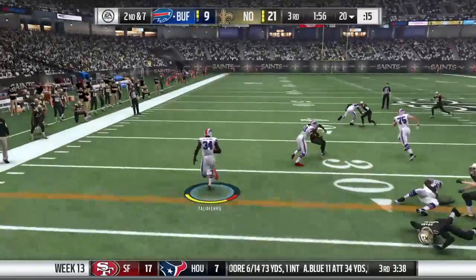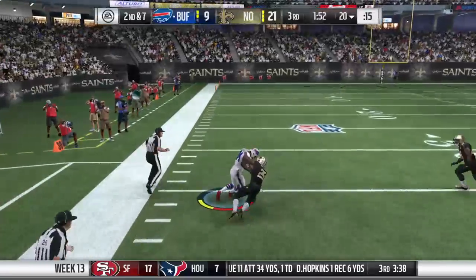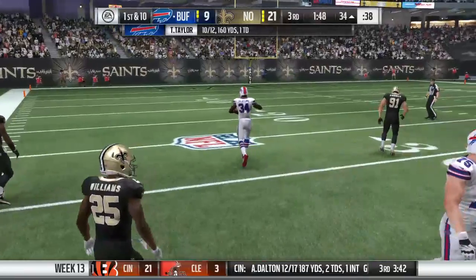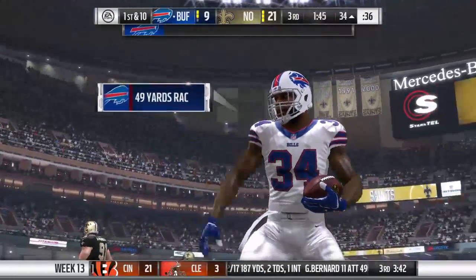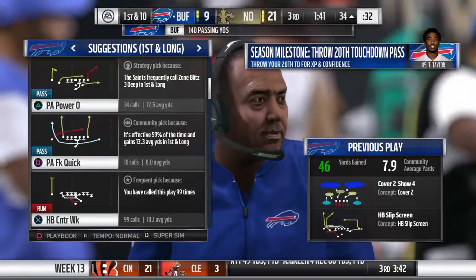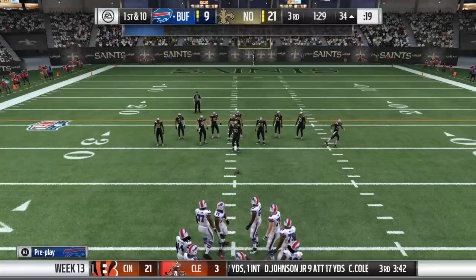Now they go screen. It's complete. And they finally get him down, but not before he reaches the 34. A huge play there on the screen pass. 46 yards. What really hurts defenses on screen passes is that they eat up one of their levels right away.